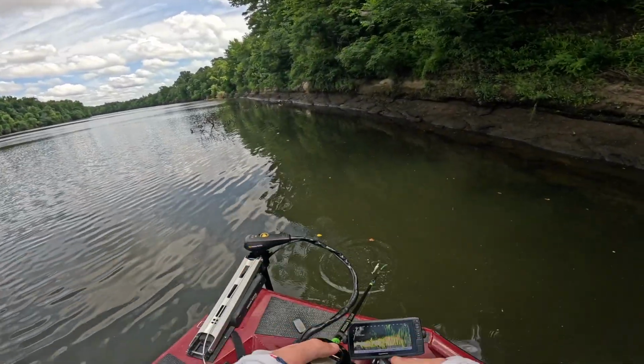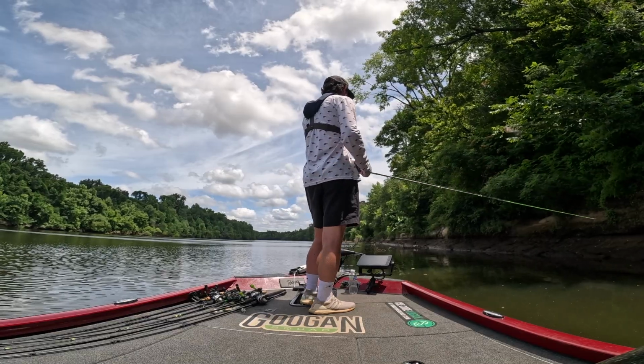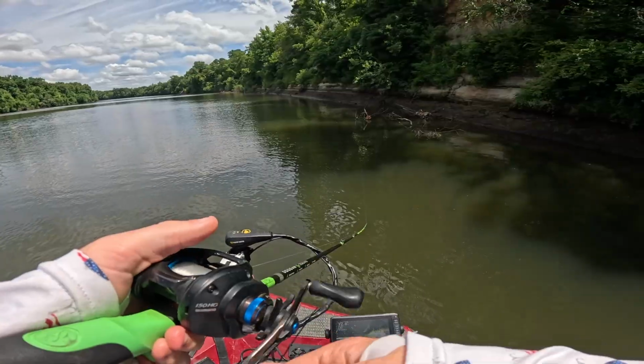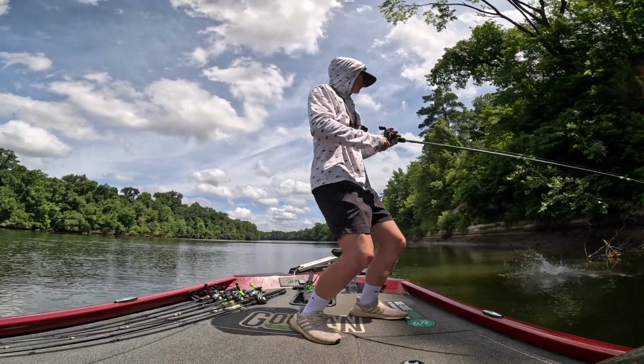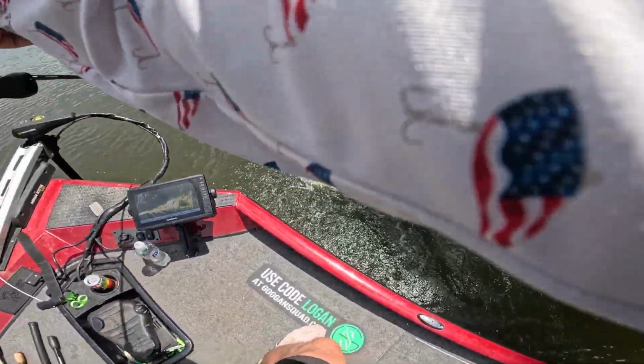We got some structure in front of us too. This could be good. There's one. Oh, we just smacked it. Oh, he came off the tree and ate it. That was crazy. Oh my gosh. Oh, it's a good fish.